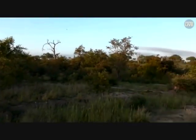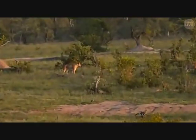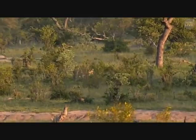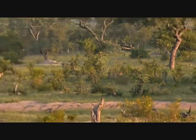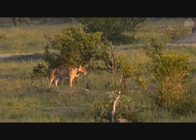We still have the lions in the distance, folks. They're not doing too much at the moment. Oh, there we go. 2 of them are actually moving. I was so captivated by these lovely birds. But whatever's going on, unfortunately, it's a little bit too far north for us to go, but we can watch it from here.